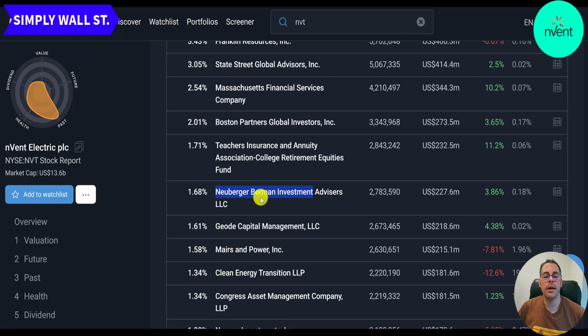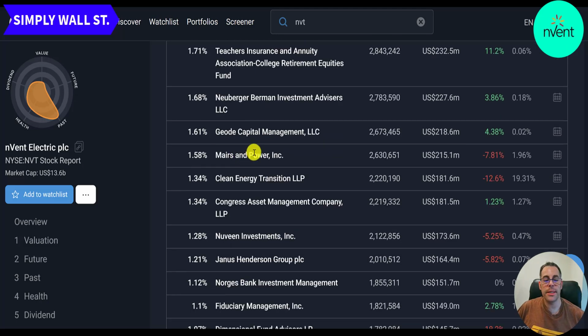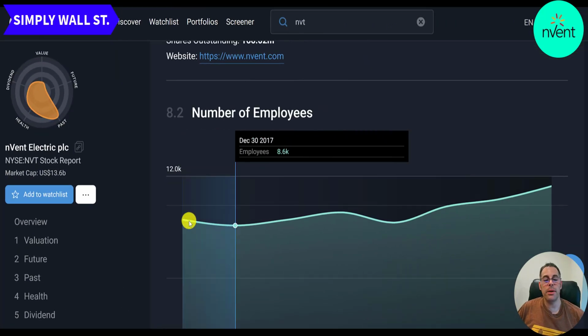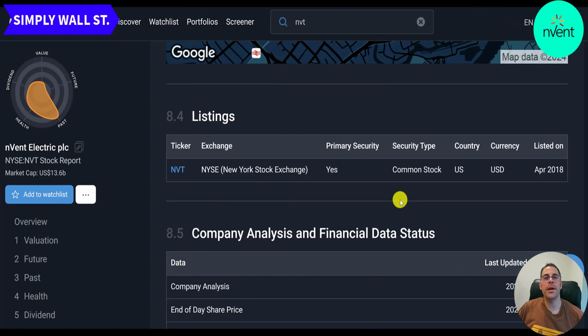The New York City company, Neuberger Berman, 1.7%. Mares and Power, the Minnesota company, 1.6%. Goldman, 0.9%. AMF Fonder, the Swedish company, 0.8%. Employee count up a little bit from 9,000 in 2016 to 11,000 currently, and the ticker only trades in one place, the New York Stock Exchange.